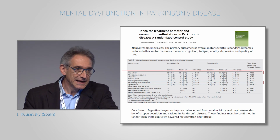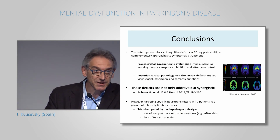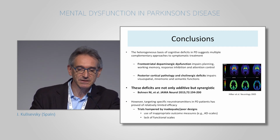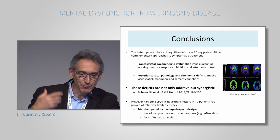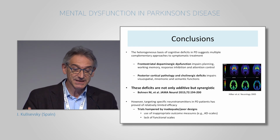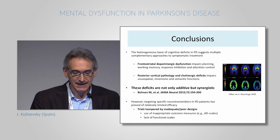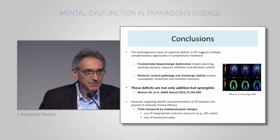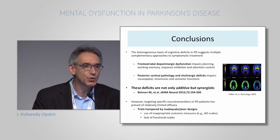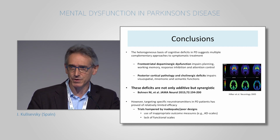Then, to conclude, cognitive impairment has a heterogeneous basis in Parkinson's disease. There is a frontostriatal dopaminergic dysfunction and a posterior cortical pathology added with cholinergic deficits. These deficits are not only additive but synergistic, and trials that have been made until today have been hampered perhaps by inadequate, poor designs, and we need better designs and new drugs to test in our patients.